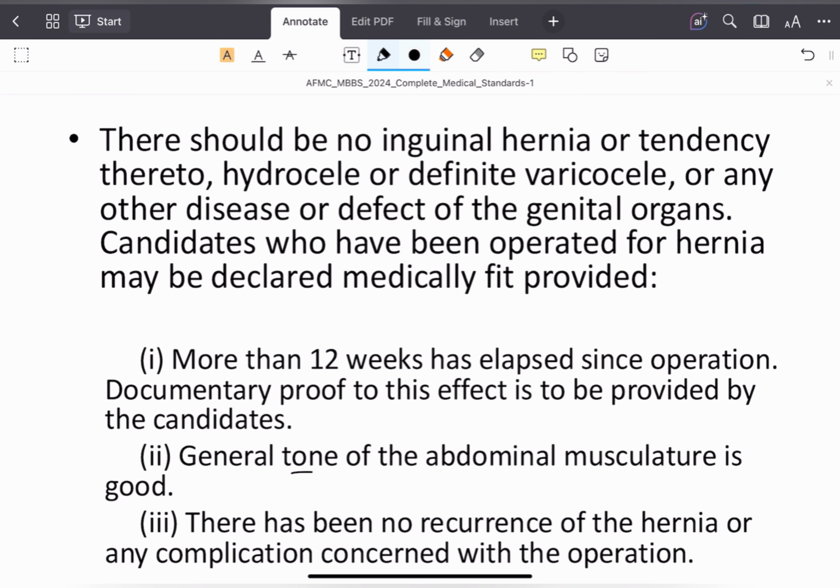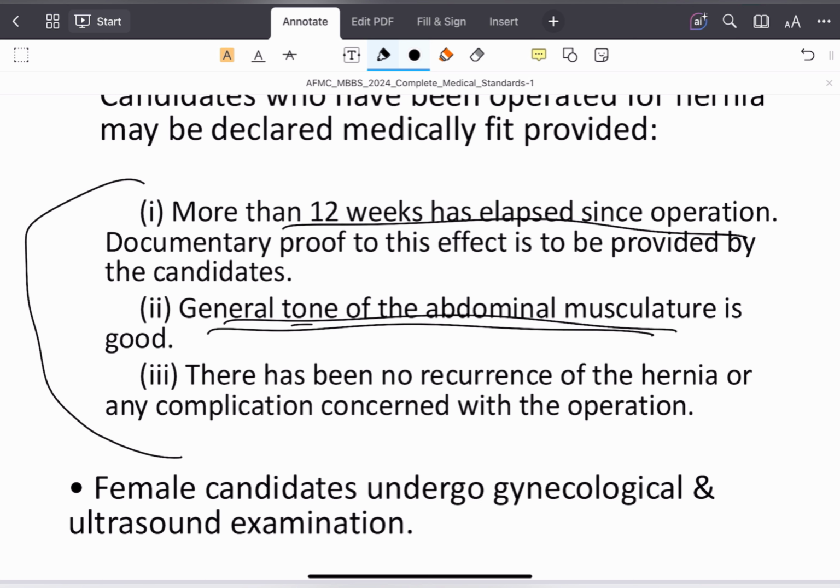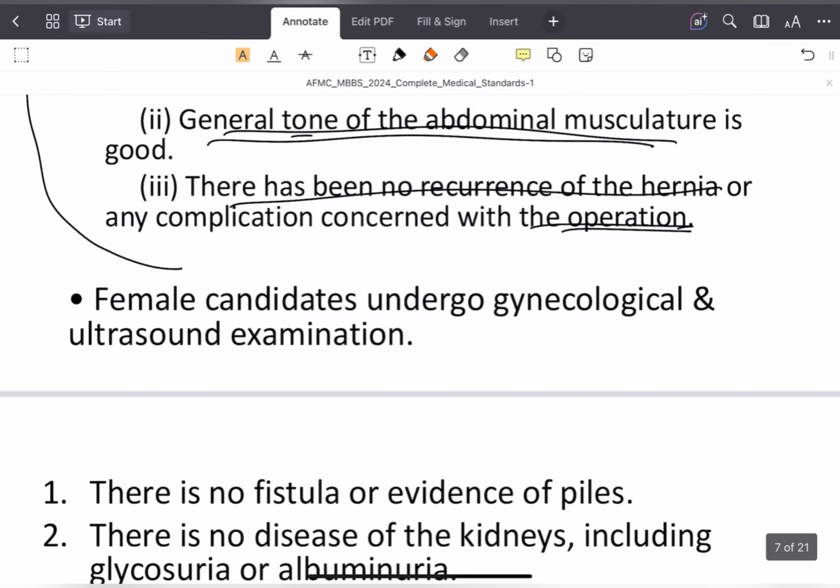Next up, you should not have any inguinal hernia, hydrocele or varicocele. And if you have had hernia surgery in the past, you'll have to prove to the medical board that 12 weeks have passed since the operation. Secondly, the general tone of your abdominal muscles has returned back, your muscles are fully recovered. And thirdly, there has been no recurrence of the hernia since the operation. Female candidates will have to go through a separate gynecological and ultrasound examination.